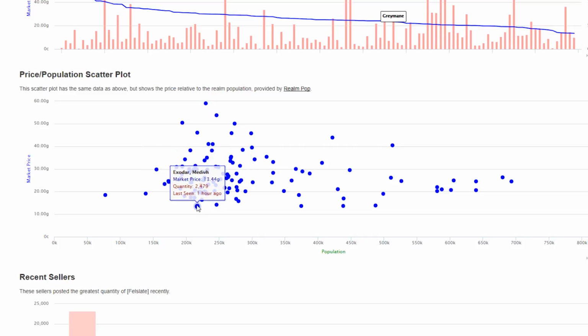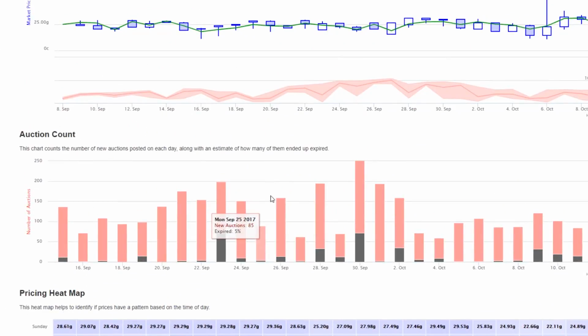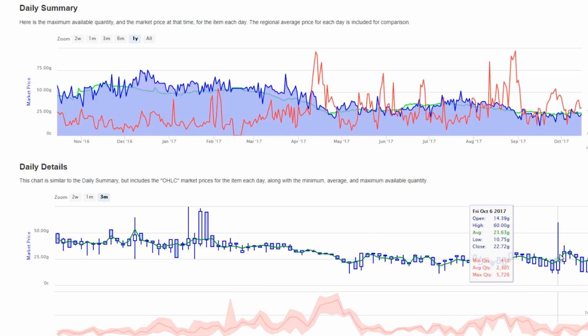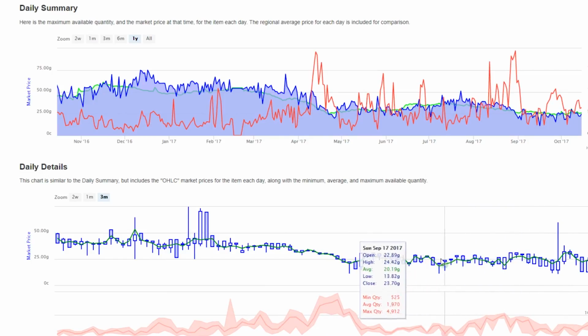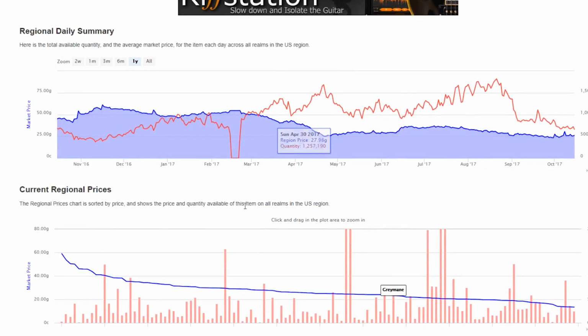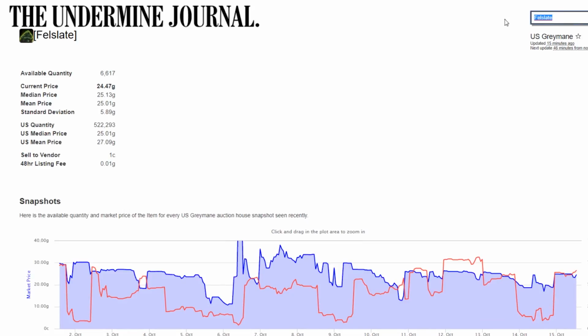So maybe if you see ore for under 20 gold, you just insta-buy it, and then you post it for 40 gold, and at some point over the course of the week, it'll probably hit 40 gold. And then you can go back to these graphs and find out how often it hits 40 gold on your server. All right, so that's drilling down into one item.